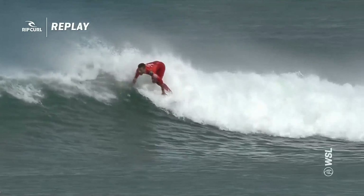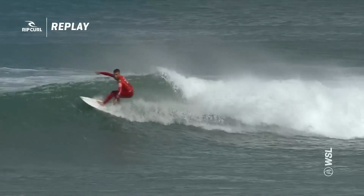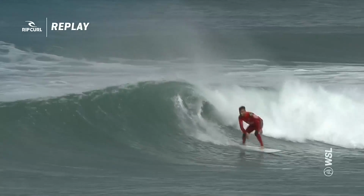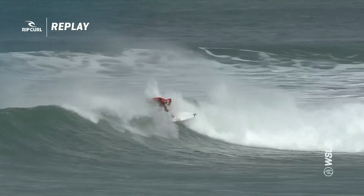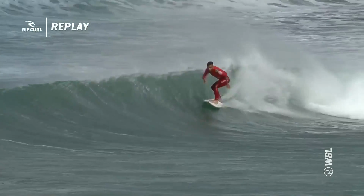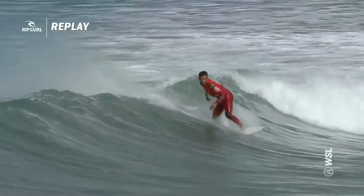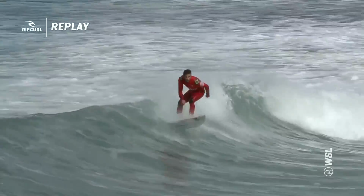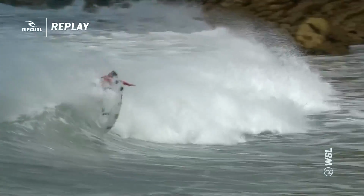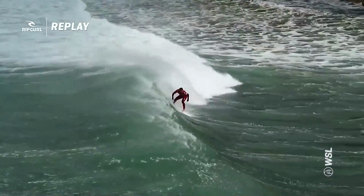Filipe stretching out on that long, grinding roundhouse cutback, up and over the foam again, coming from behind it, straight back into the pocket, so good variety to this point. Shows some patience here, and then jams the full wrap. Streaking down the line, we knew what he was setting up for. Bang! Hits the alley-oop, comes down without a hiccup, doesn't lose any speed at all, and then goes right into another section. Let's hit it again and then just go for that frontside rotation that he just has on absolute lockdown.